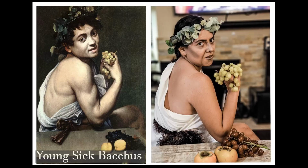Well, first, I do want to show you a little picture. I am a big fan of Caravaggio, and I dressed up as one of his paintings for Halloween. So here it is.